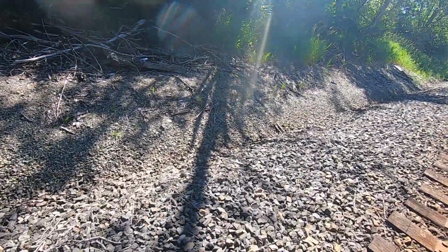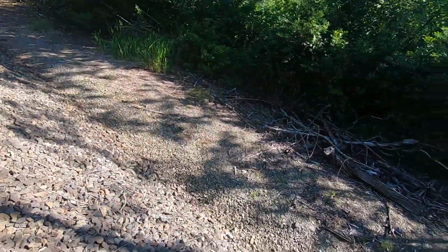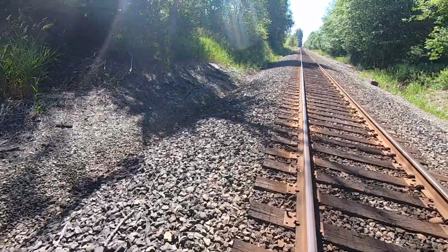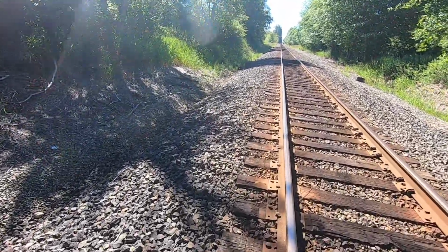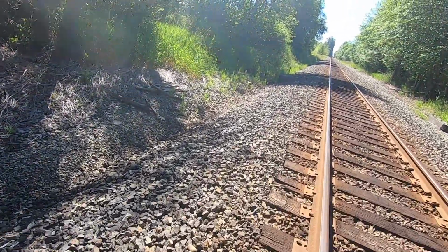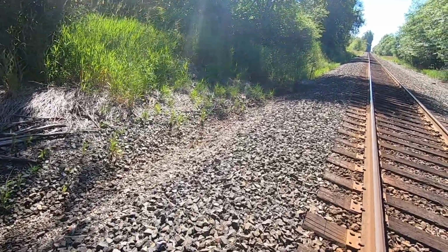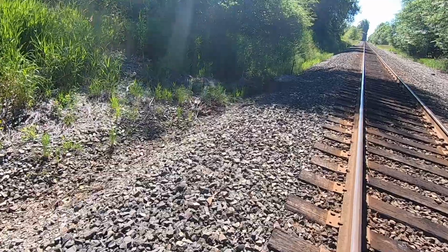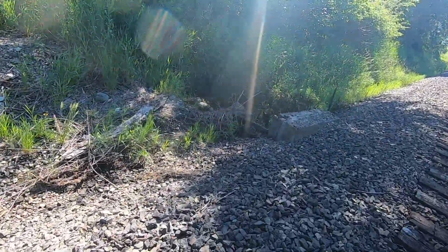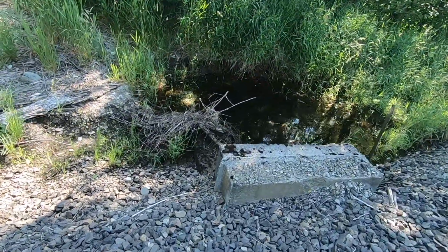So I kind of want to know if the water stopped because there wasn't enough water to keep going, or because the beaver dammed it up. But I guess in a couple of hours, we're going to return to this area once again to see how things are going over here. It might be that it's not going to flow there anymore. But yeah, this part isn't really catching up too well.